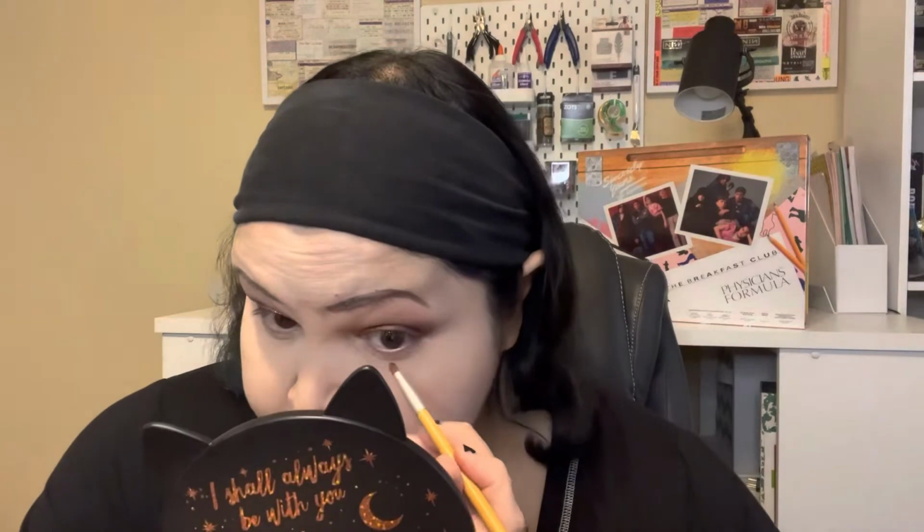Okay, I'm going to go in with that tiny detail brush I just used a second ago. It's actually a smudge brush. It's really small. With the brown first, that same brown shade, I'll go under my waterline. I normally do just black eyeliner real harsh, but I've been using shadows more often under my waterline to define a little bit more. It makes the eyeliner not as harsh, so it's almost like an eyeliner before I do eyeliner. You can see the difference between the two eyes. I'm going to do the other eye.